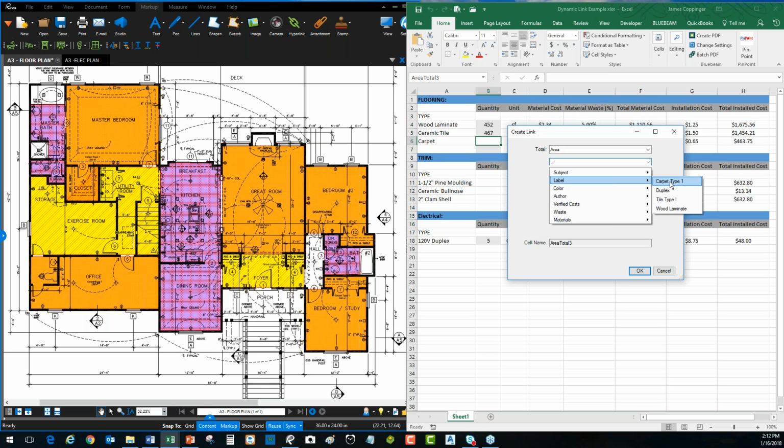They're all labeled as carpet type 1, just to coincide with a finish schedule. So I say I need the total area of carpet type 1, right? And I could go with additional, right? So I could even start to break this down further. So if I wanted all the carpet type 1 and I had assigned different ones to different colors, I could get all the red ones versus all the orange ones versus all the green ones, right?